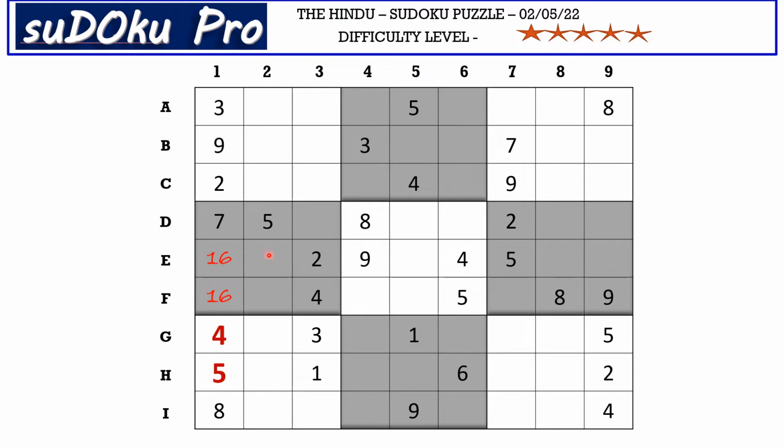Now in this block there are only 3 empty cells and the missing numbers are 3, 8 and 9. You have 8 and 9 blocking this cell here. So F2 takes 3. There is an 8 blocking here. So D3 takes 9 and E2 takes 8.